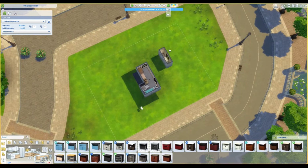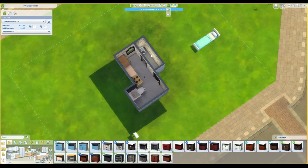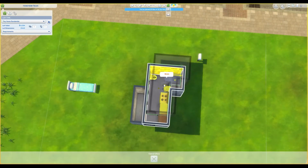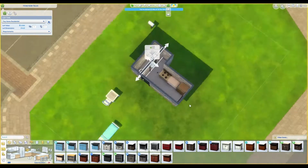Yes. And I'm almost done with my layout. I spent a lot of time figuring this out, and I was like, wait, nope, let's move the bed. I want this over here and that there. I honestly had a lot of fun with this. I feel like I would actually use this one myself as a tiny home.